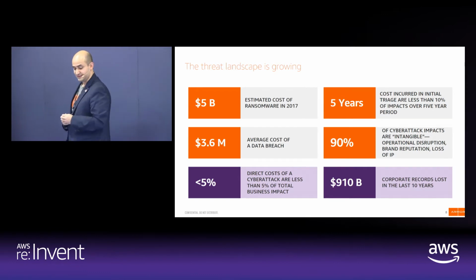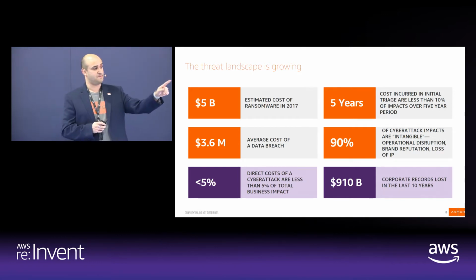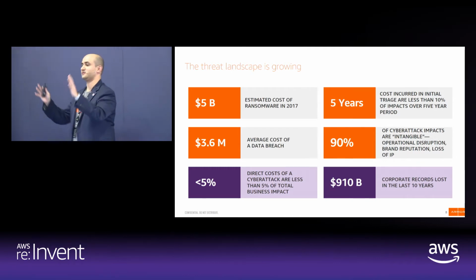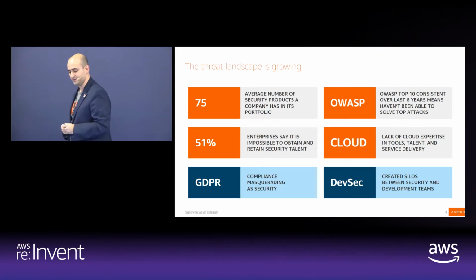So let me touch on a few others. We also know that there's a massive cost to doing cybersecurity or not doing it well, right? And even though the direct costs of cybersecurity are typically less than 5% from a bottom line standpoint for a company, we also know that there is a massive brand reputation impact, that 90% of companies cite market potential or view in market when an attack unfolds. So it's critical. It's a dollar value figure across the board.